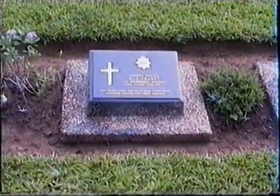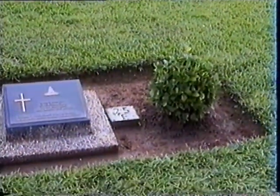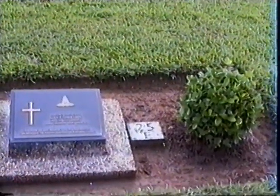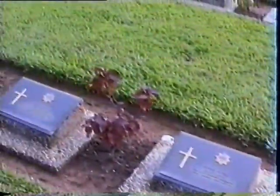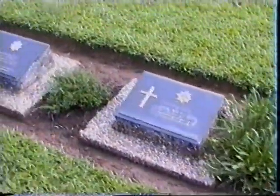Here we are. Look at the cemetery. This is the location of the actual row of graves. Now it's row 25F. Look. Now we just have to walk along and find John's grave. Here we are.